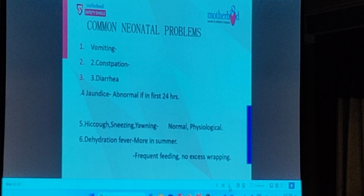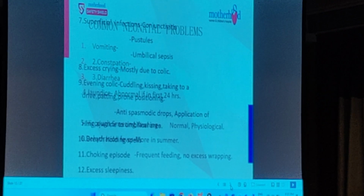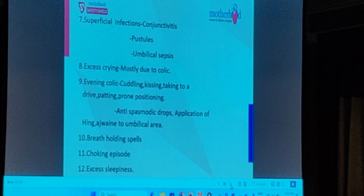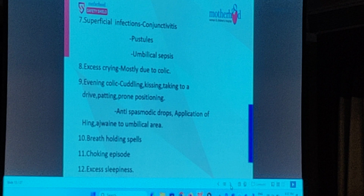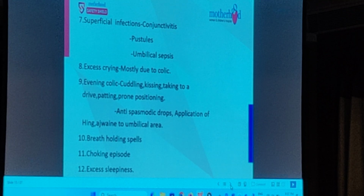Now that's dehydration and needs to be tackled very importantly in babies. And coming to infections like conjunctivitis, pustules, umbilical sepsis, of course, I'm sure you all are very well versed in checking these things and managing them appropriately.